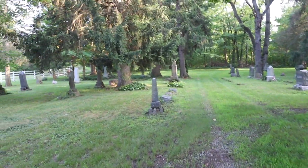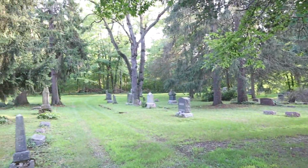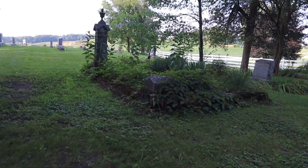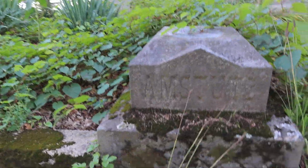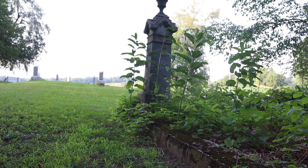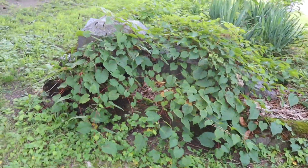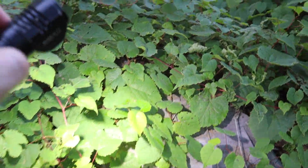Wow, this place is actually really incredible. I'm surprised I've gotten through it as quickly as I did. I thought maybe there'd be some more hidden sections in the back there, but I definitely want to check this out though. This is in questionable condition here. It looks like Amstutz. You can see this large family section here, and a few different hidden stones. Okay, so that Amstutz stone is definitely part of a larger stone here.